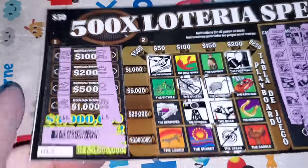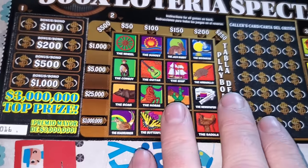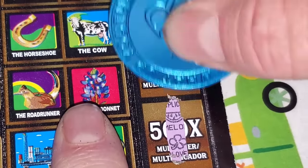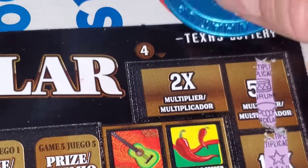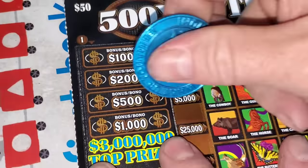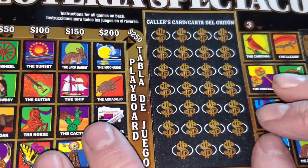Loteria. Spectacular. Lost on 13 in one video, 14 and 15 in another. Now we got 16. One in 3.2. Two matching symbols to multiply all your wins by 500, 50, 10, 5, or double. Come on, doubler. Nope. Two matching symbols. Nope. We're going to have to get it done the new fashioned way.